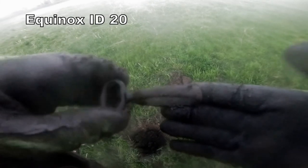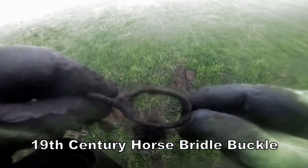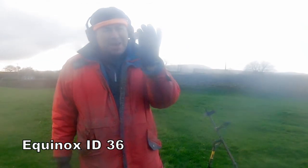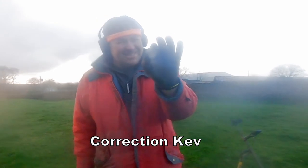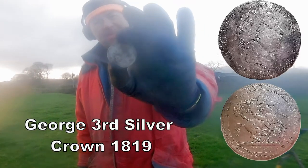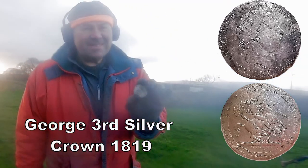Another horse harness, or bridle belt, I think, for a horse. Brass. George V, half a crown. Oh, I don't believe it. Man alive. Crown, George III.